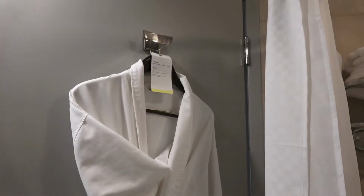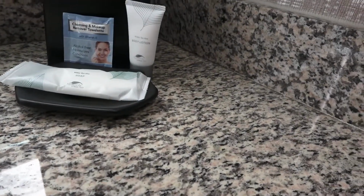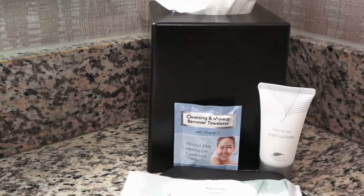It does come with a robe. It's a pretty nice robe, standard with all the Westin ones. And I believe it is free if you want to leave it here. I think you can take them home and then they bill you. And then it does use the Heavenly Spa brand of products, which I'm indifferent about. I pack my own, but that's important for you to know. They do have a makeup remover, which is pretty nice, and bar soap there and more.